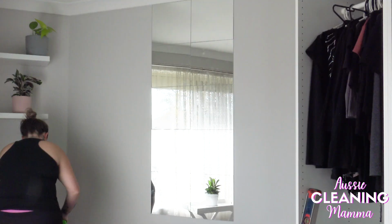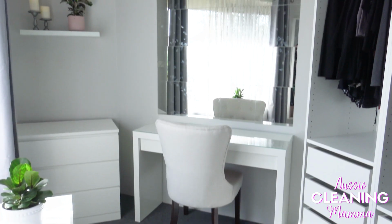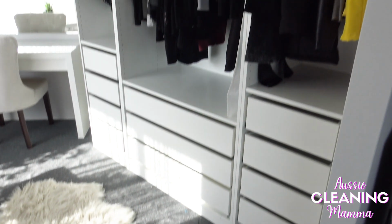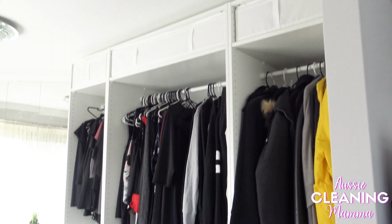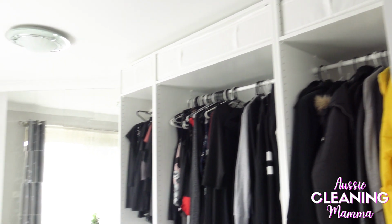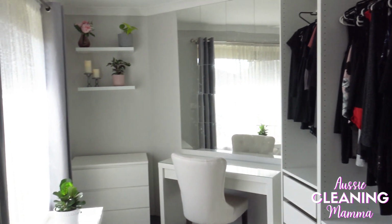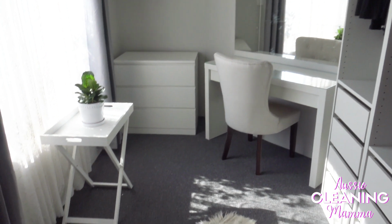Now on to the mirror. There we go, ladies and gents. That is my dressing room. So stoked with how it all came together.